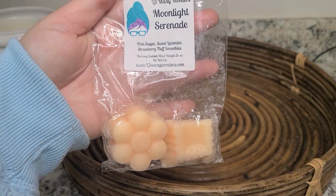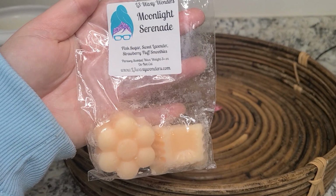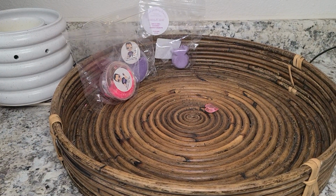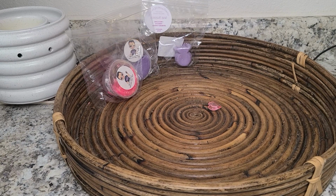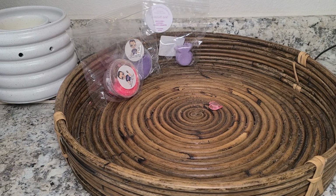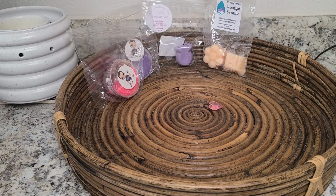We have L3 Waxy Wonders Moonlight Serenade, and this is Pink Sugar, Sweet Lavender, Strawberry Fluff Smoothies. Last time I melted this, I did not get any strawberry. Let's open this. Yeah, I'm mostly just getting a sweet lavender. I'm really not picking up on any of the other notes in there, which I love lavender, but it's not what I thought it would be.